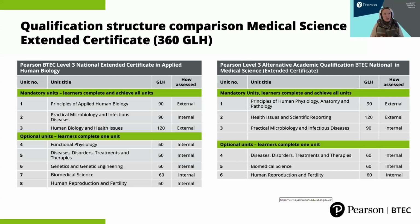The practical unit, which is Unit 3, Practical Microbiology and Infectious Disease, a comparable unit is Unit 2 in the current Applied Human Biology qualification. That again has had some small amendments to the content and some of the practical skills required, but by and large, that has stayed relatively similar to the comparable unit in the Applied Human Biology qualification.